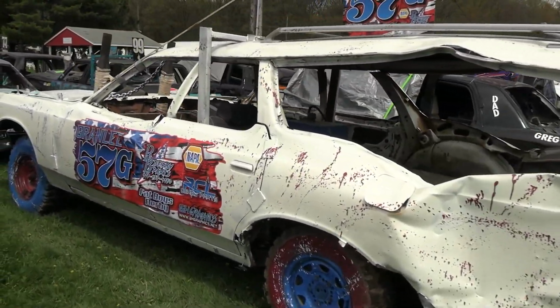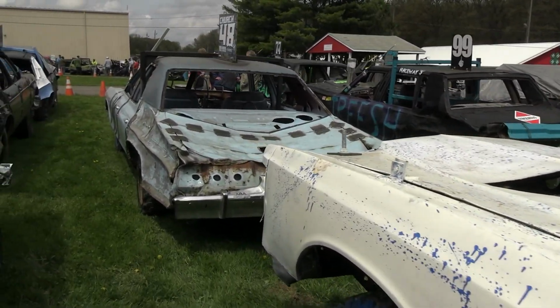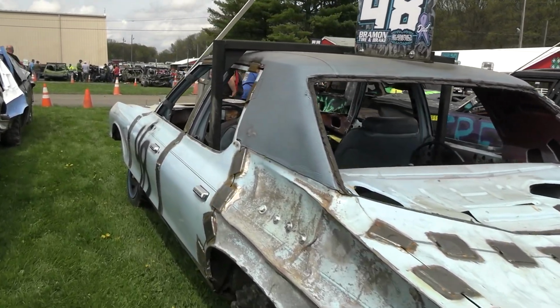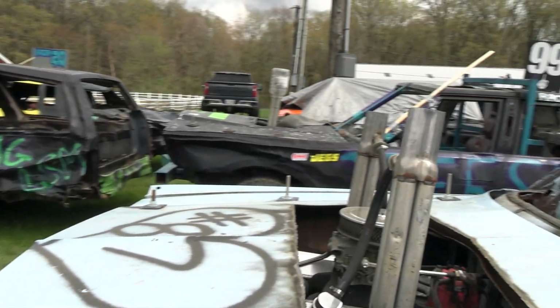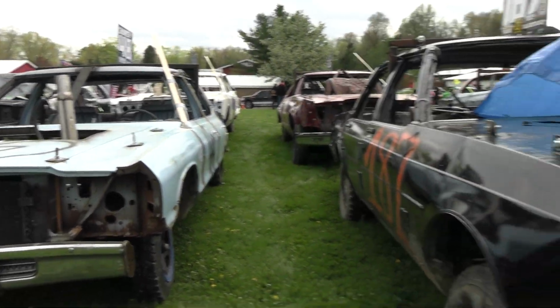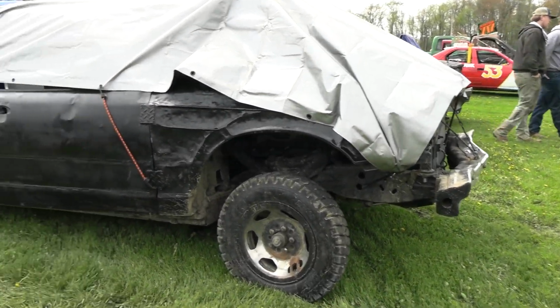Got a wagon here. That's an old Ford wagon, maybe. Old iron coming into this class. Don't always see the old iron anymore. They're running some of these more stockish rules.